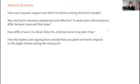How much popular support was there for Nazism among the Dutch people? Was the Dutch resistance widespread and effective? To what extent did resistance differ between Jews and non-Jews? How difficult was it to obtain false IDs, and how convincing were they? How did leaders and organizations outside Nazi-occupied territories respond to the plight of Jews during the Holocaust?